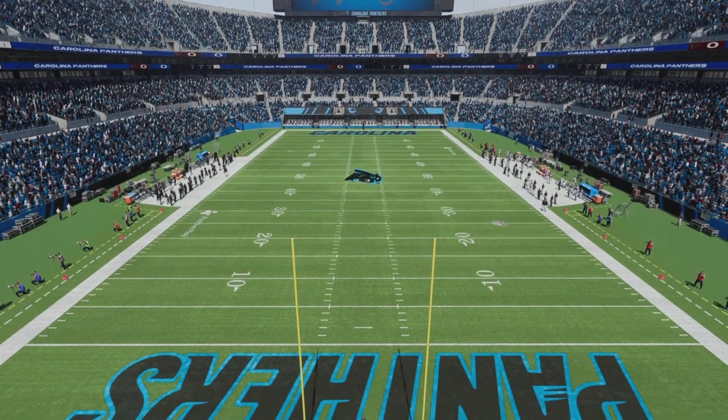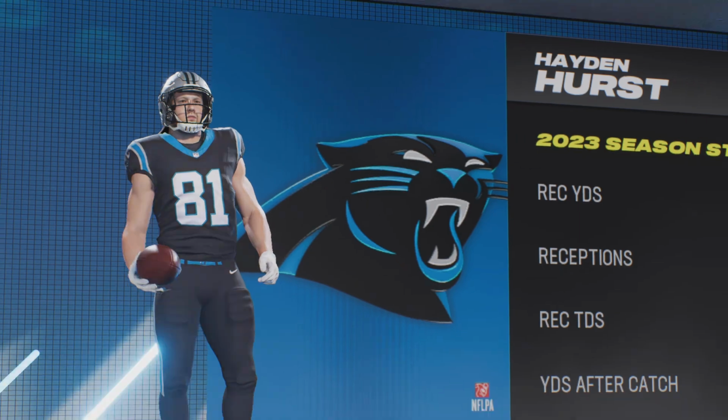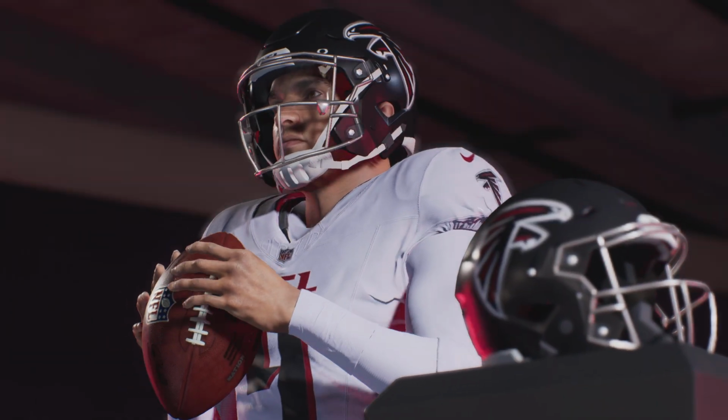It's Madden NFL 24 on EA Sports, and we'll see Hayden Hurst. Always staying busy, he's your league leader in receiving yards. It's the Panthers and the Falcons, and it's all up next.